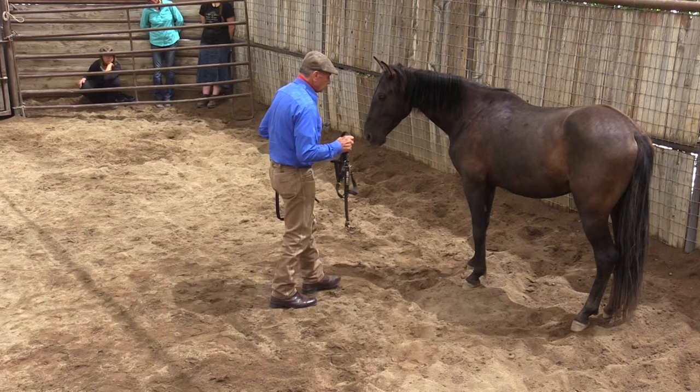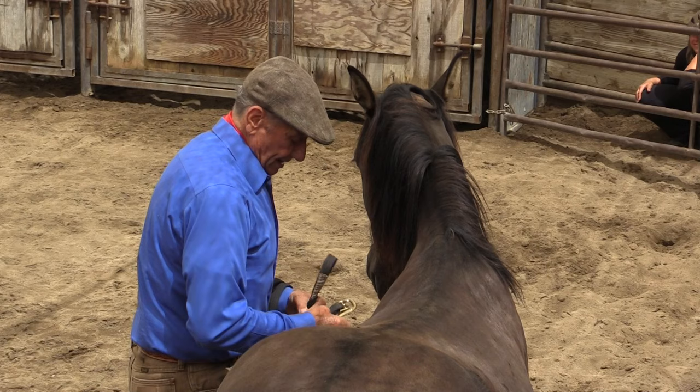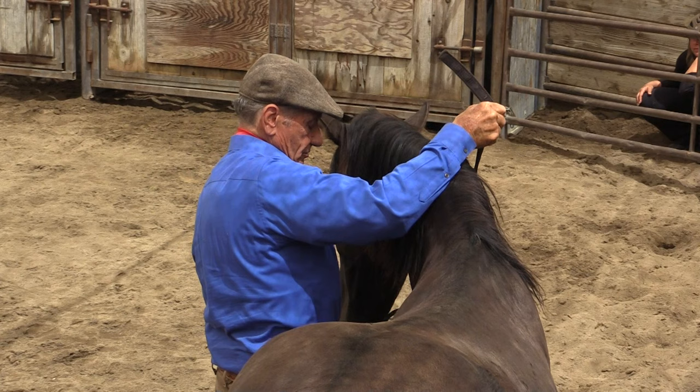How do I know that? You know it, because you read my book. I don't hurt horses. And consequently, they don't hurt me. Here I am at 84, doing join up with a wild horse.